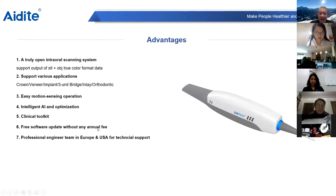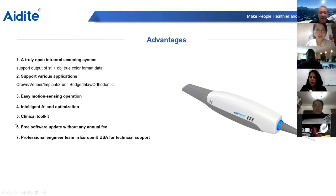Software updates without any annual fee. If you look at some other systems, you have annual fees. Let's say you buy a Trios, you pay a lot of money every year at the end of the year to be ready for updates. Sirona now calls it being part of the club. So you pay a service fee to be a member of the club and then you get your free updates. If you're not a member, you don't get it, but you have to pay for that membership. Itero is the same, you have to pay a monthly fee. This is what I really don't like. If they're not free, I don't use it. And there is a professional team in Europe and in the US which can do the technical support.